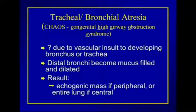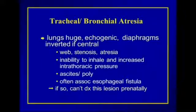What happens is, beyond the point of impact, the distal bronchi and trachea become mucus-filled and dilated, and that normal fluid secreted by the lungs is unable to be passed out through the mouth or through the nose. So the bronchi are distended and dilated. And what we see in utero is an echogenic mass if it's a peripheral process, or the entire lung will become echogenic if it's a central process. The lungs become markedly enlarged, very echogenic. And if it's a central process, the expansion of these lungs by all of the little tiny pockets of fluid will cause inversion of the diaphragm.